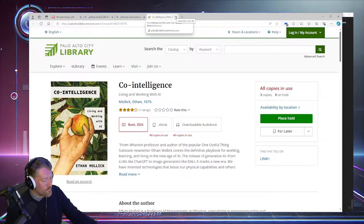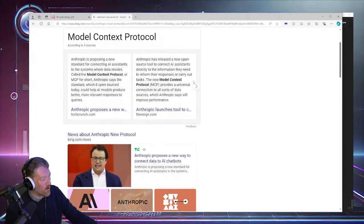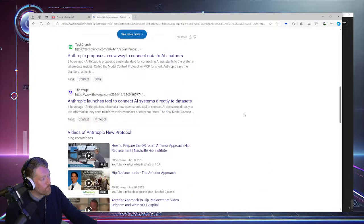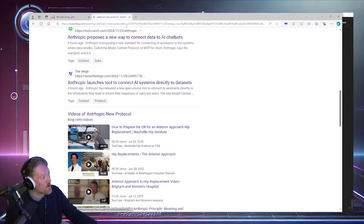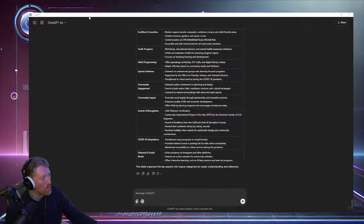Well, okay, I'm keeping track of time. We are getting towards the end of our 2-hour excursion into AI things. Closing out our tabs here. I did share this one.